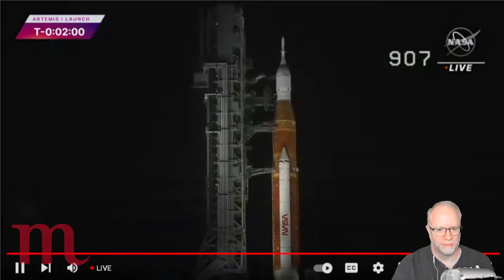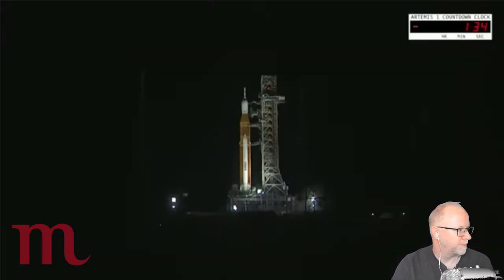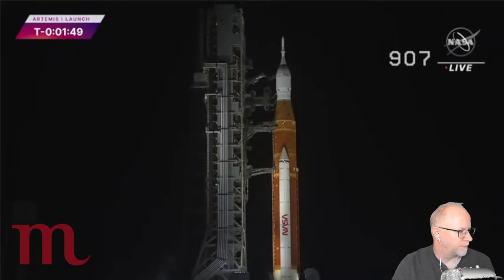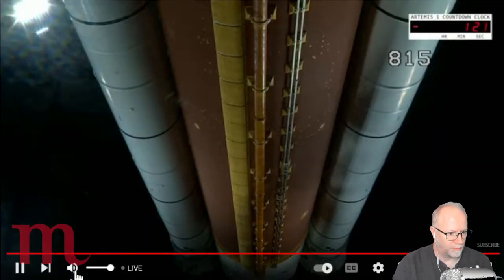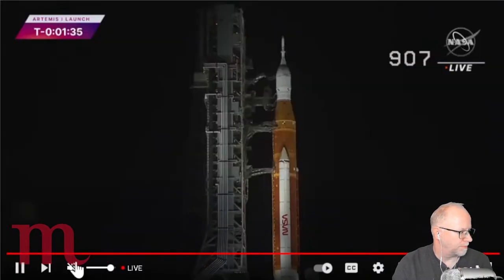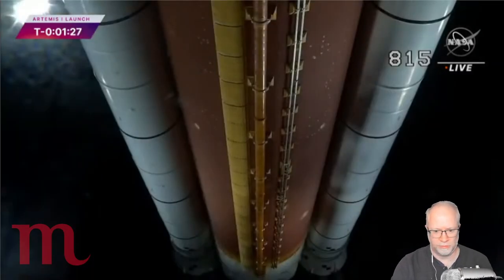GLS is go for upper stage to internal power. Now the upper stage has gone to internal power. So power is removed from the rocket's upper stage, the ICPS, and it's been switched to battery power. The same milestone is coming up for the core stage at T-minus 1 minute and 30 seconds. GLS is go for core stage to internal power. The rocket's core stage, which houses the three flight computers, is now on battery power.